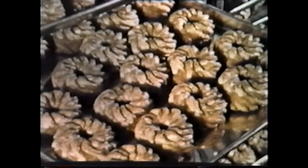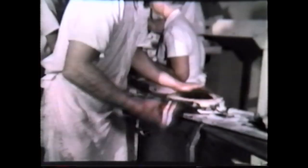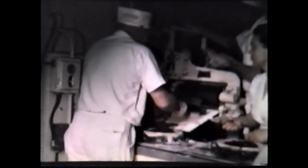These French donuts look good, don't they? Taste even better. Like Simple Simon, Johnny meets the pie men and ladies. Here's how the crust is prepared. Right now, they're making cherry pies. If that's not one of your favorites, how about one bursting with golden apples or choice rhubarb?